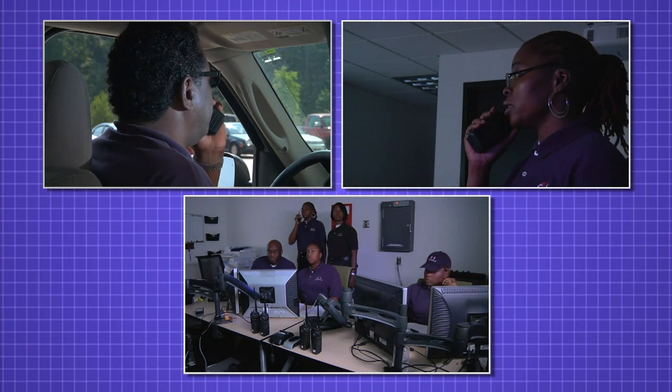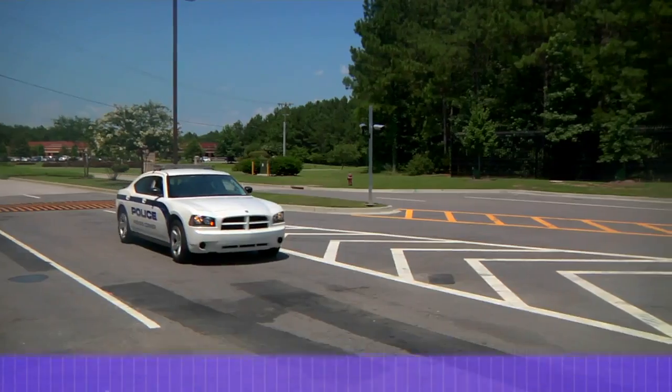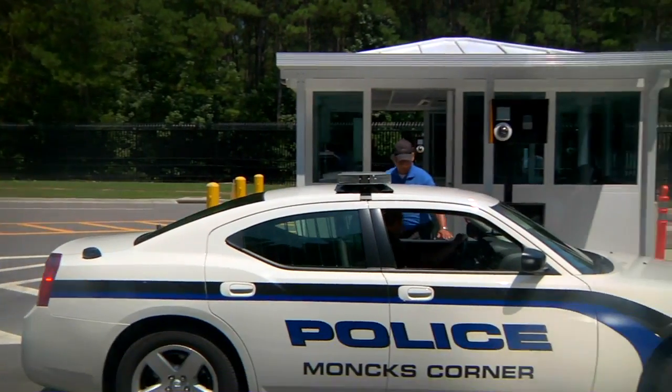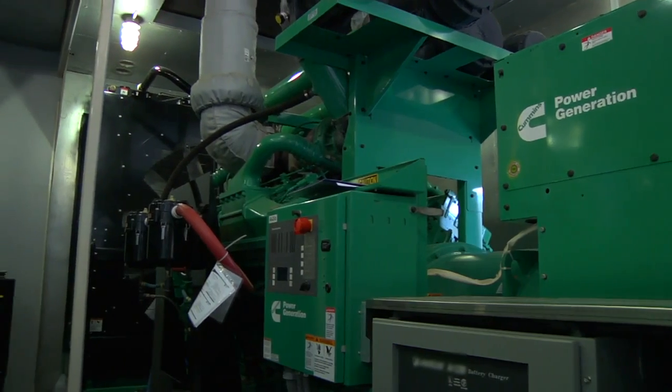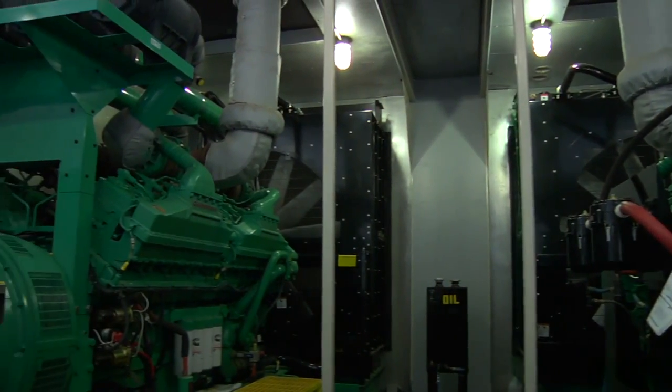Mobility and rapid response in the data center are enabled by the use of carts, jeeps, and scooters. Google maintains relationships with local law enforcement, and should the need arise, they can be called on site. Google data centers are equipped with emergency backup generators that are capable of powering the data center operation in the event of a power failure.